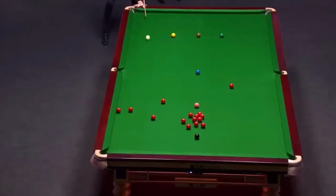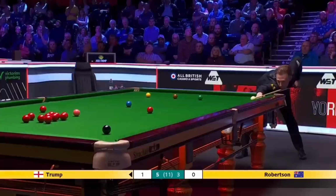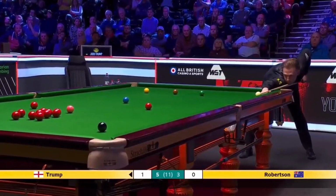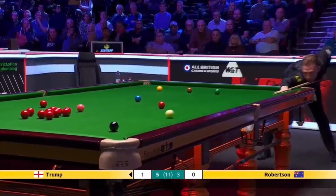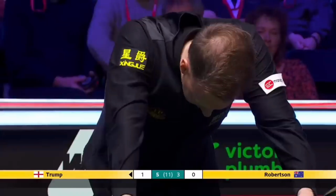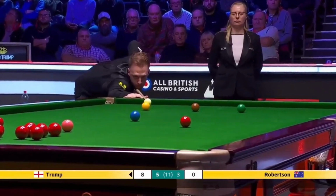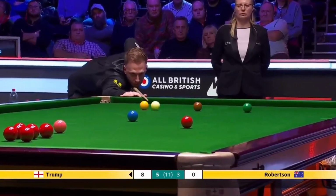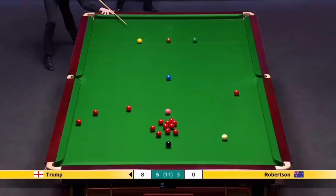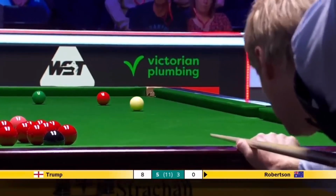Would have been the black. That was a brave pot to take on. He's got to either hit this slow or really get into the cue ball to keep it down this end of the table for a red. Judd Trump 8. No, he doesn't.